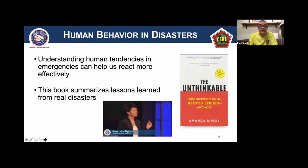So let's start by learning a little bit about how our brains tend to work in disasters and how awareness of that can make us more effective responders. Amanda Ripley is a journalist who studies human behavior in actual disasters. She interviewed a lot of survivors and witnesses for her book called The Unthinkable, which describes what she learned and how we can all apply those lessons to react more effectively in emergencies. She found that people have different reactions to emergencies, not surprisingly, but often we don't react how we think we will. And she identified 3 stages that people tend to move through, which they didn't necessarily expect. And we're going to cover those 3 phases on the next slide.